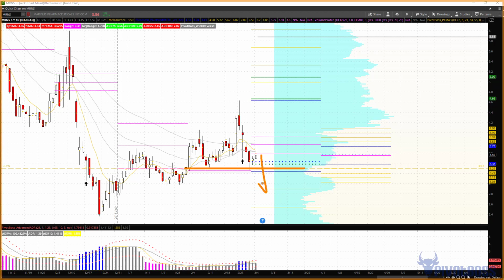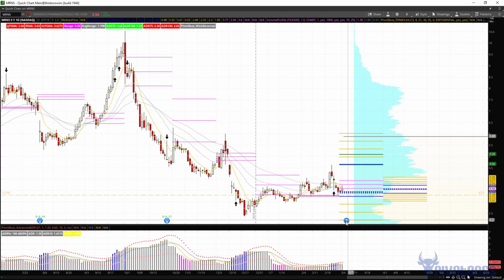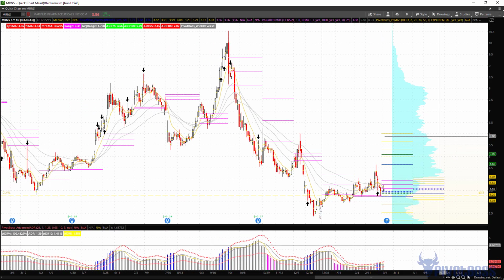If this thing has some day like this and it closes below that 3.3, that idea is kicked to the curb until it can prove something. Earnings coming up on this one. Again, if it gaps up, it could be off to the races. So this one could be a candidate that could double down the road, but be careful with earnings coming up.